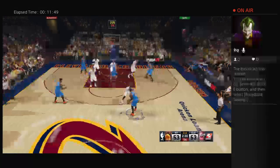Outside Irving. Feeds to Shumpert. Back to Irving. Left side Irving. The stupendous finish in traffic. Irving's got 6 points. A tight game.